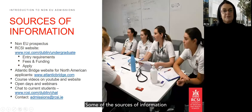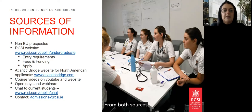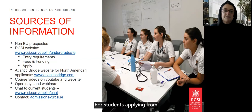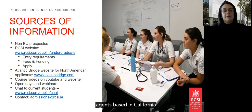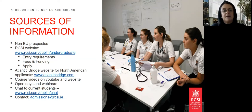So some of the sources of information available will be the non-EU prospectus and the RCSI website. From both sources, you can get entry requirements, fee and funding, and how to make an application. For students applying from North America, they can apply through the Atlantic Bridge program. So they are our advisory agents based in California, and they look after all our Canadian and American students.